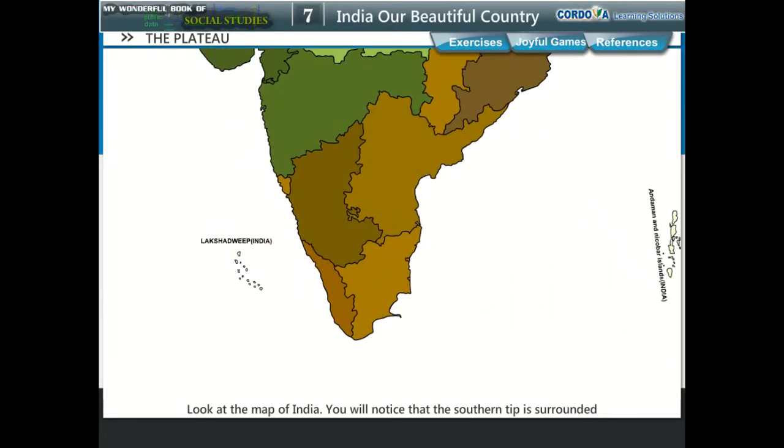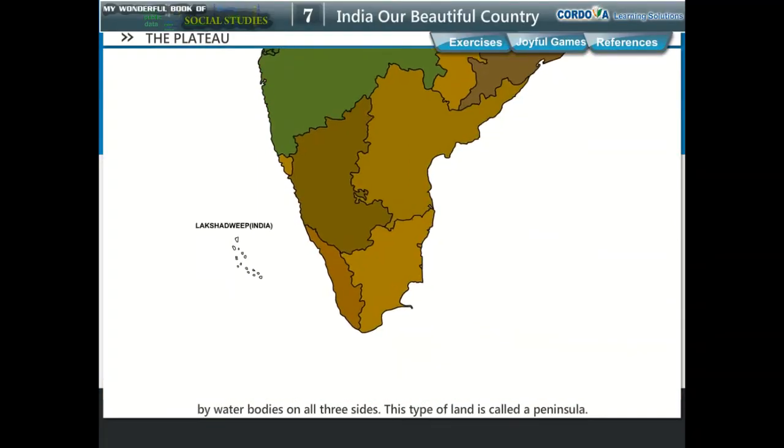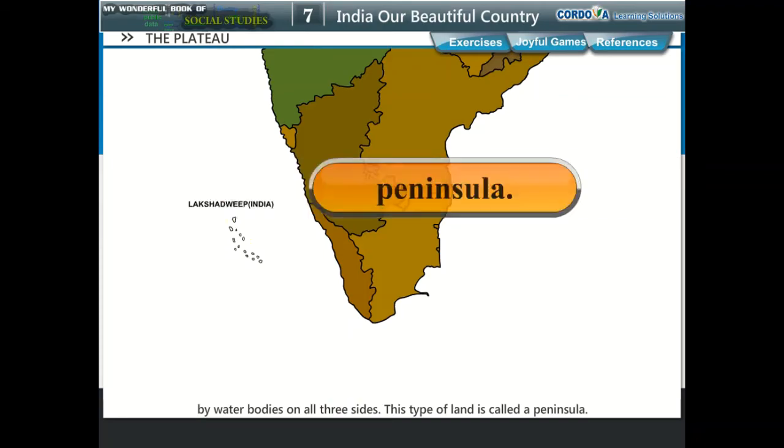Look at the map of India. You'll notice the southern tip is surrounded by water bodies on all three sides. This type of land is called a peninsula.